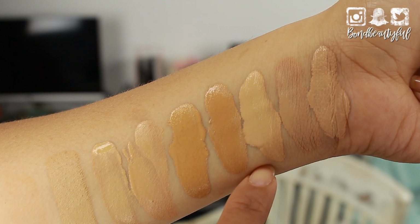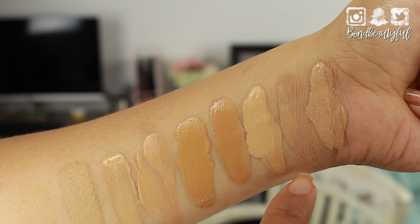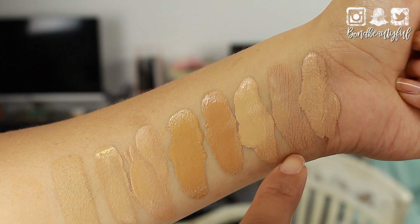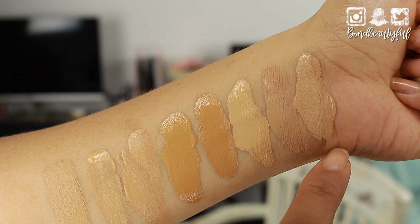Here is the Colourpop No Filter in medium 80. Here is the Maybelline Fit Me in 220. And here is the NYX Can't Stop Won't Stop in medium olive.